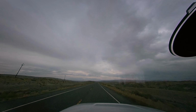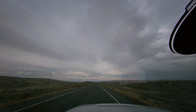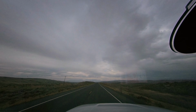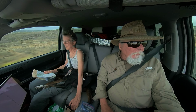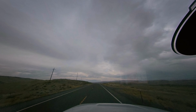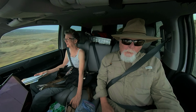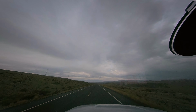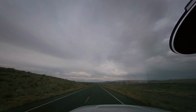Well, for what it's worth, those mountains in the distance are our destination for today, but we're probably going to stop short. We haven't totally decided. I have, but we haven't. Well, she hasn't seen it yet. There's only 15 spots there. 10 miles. All right, we'll catch you when we find the campground.